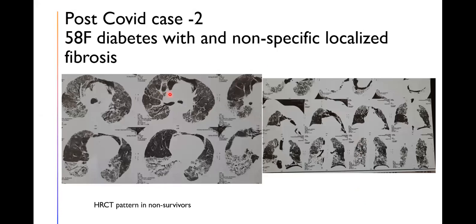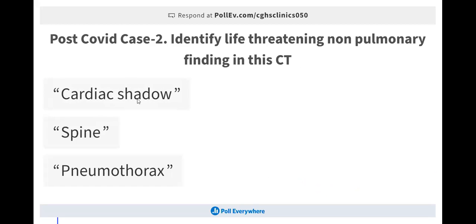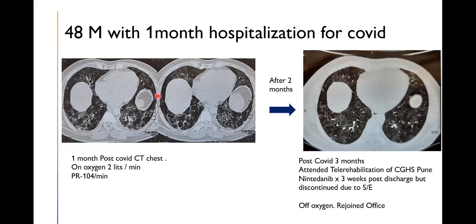So you can see here there is air around the heart, the pericardium, and there is also some air around the trachea. You can see here pericardium is lifted up, and this is a pneumopericardium. You can see this very well. Yeah, somebody said a cardiac shadow. So, okay. Now we come to this young gentleman, 48 year old.